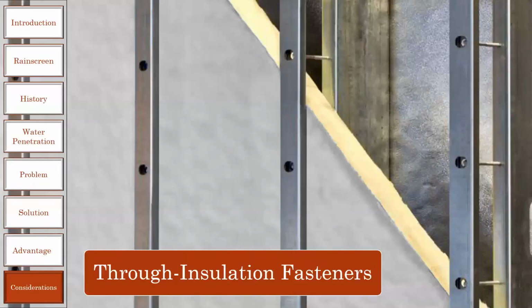Through insulation fasteners, we see this a lot, especially with rigid insulations like polyiso. The problem with this system is there's a lot of blind fastening that goes on. Your polyiso's up, and the contractor's going to try to hit the stud wall. Then when he gets extra holes, do you think he just spray foams those right away? No, probably not. Just keep that in mind.